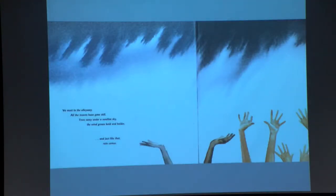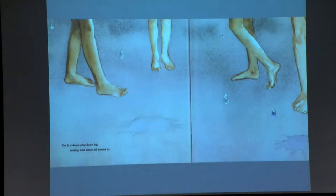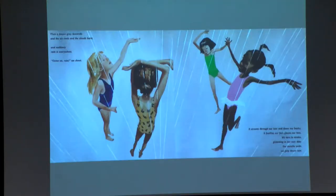We meet in the alleyway. All the insects have gone still. Trees sway under a swollen sky. The wind grows bolder and bolder. And just like that, rain comes. The fast drops plop down, making dust dance all around us. Then a deeper gray descends, and the air cools, and the clouds burst, and suddenly rain is everywhere.